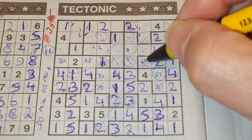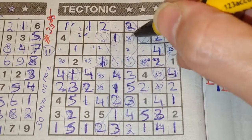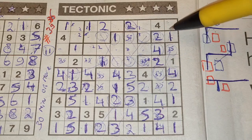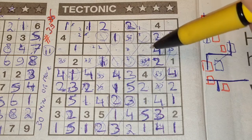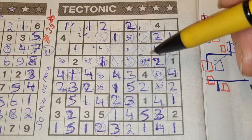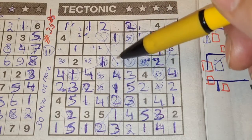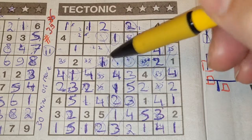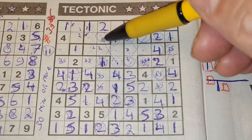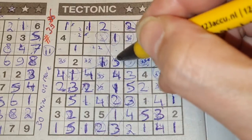3 and 5, let me mark those. 3 and 5. And this box is connected with that box. Should be also 3 or a 5. Okay. Let me see. Well, I think this box should be a 5 because it can be a 1. This box is connected with that box. It can be a 2. And it can be a 3. Can be a 4. Yes, definitely a 5.